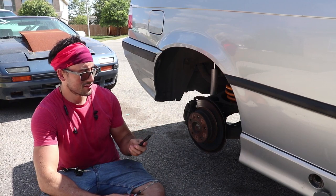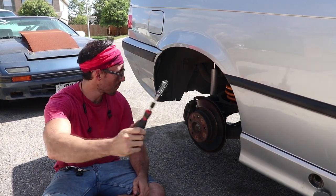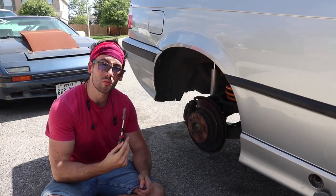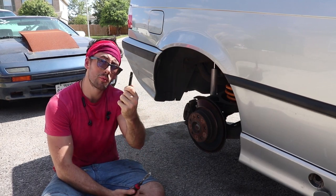So guys, for this part, it's real simple. You're just gonna take your bolt and thread it in there. But beforehand, we're gonna take one of these little bore brushes and run it in here. We're gonna clean out all these threads just to make sure there's no rust or dirt or anything in there. Just make sure they're perfectly clean. And then we'll go to putting these suckers on.